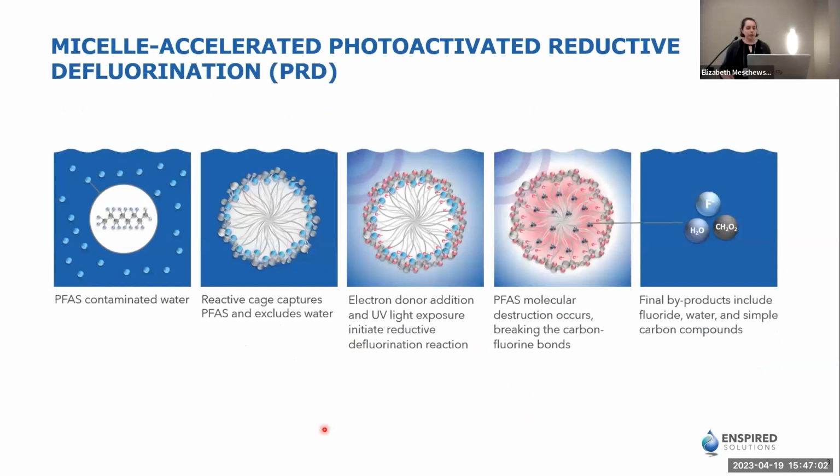The technology that we are working on at Enspired Solutions is called micelle accelerated photoactivated reductive defluorination, or just PRD. I don't think it's as well known as some other destructive technologies, so I'm really excited for the chance to describe it to you.